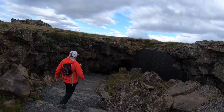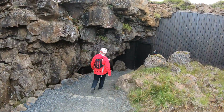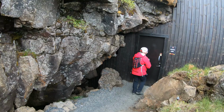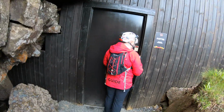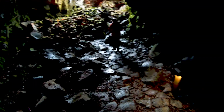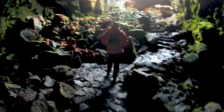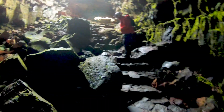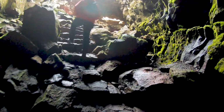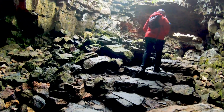Going inside the lava tunnel. It's a little cooler in here, so you have to watch your step. There's a little wet in spots, and there are stairs. And we're keeping a good pace.